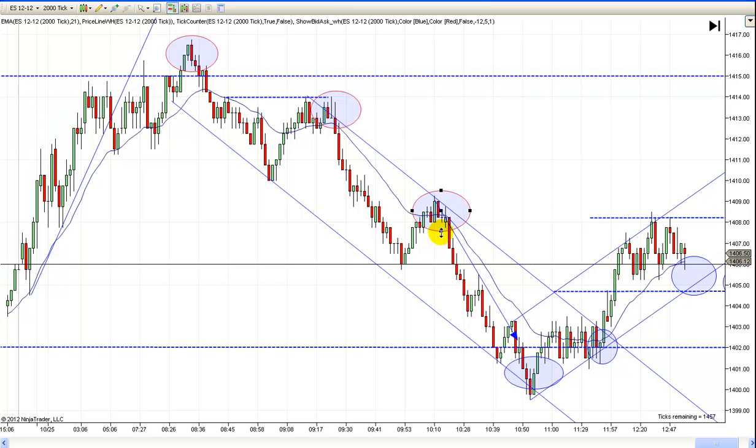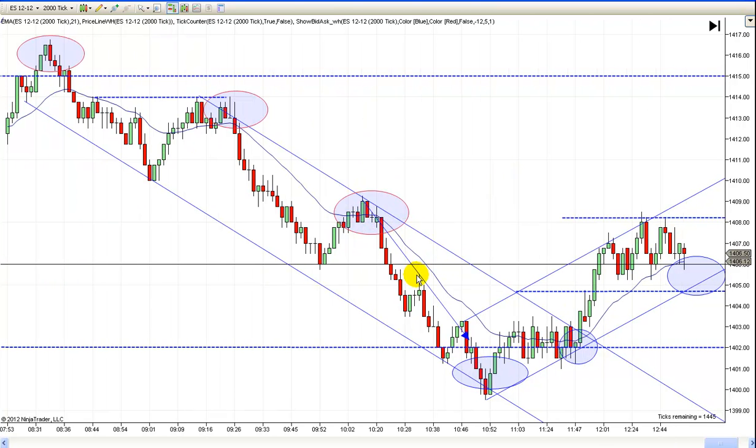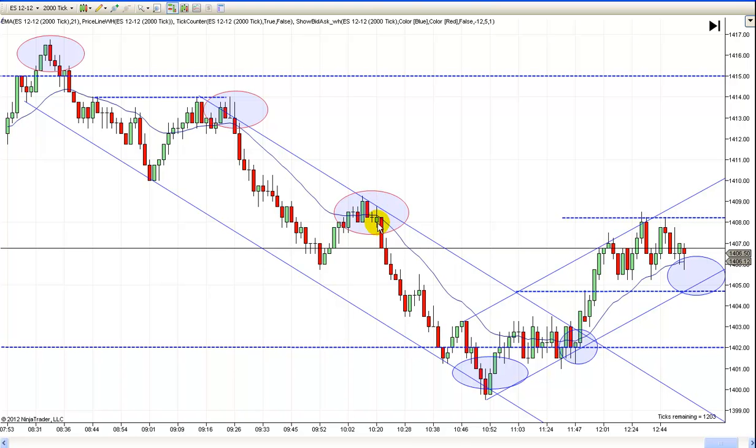But let me show you here. There's a couple of things you want to look at here. Let me get this line out of the way. You could have gone short right here on this inside bar because it's a second entry short. But really, once you made this little doji and you ticked above that and then turned down, that was really the ideal place to go short. But either one was good, unless you did like me and entered with a limit order there.